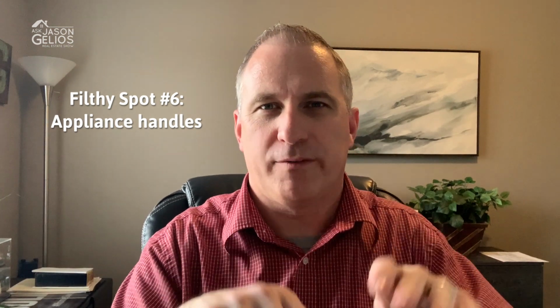Number 6, appliance handles. I noticed that people touch things, kids especially, everybody in the house. They touch the microwave handle, fridge handle, and stuff gets dirty. Maybe you were baking something and your hands were dirty, but you just opened the fridge and you cleaned up everything else, but you didn't clean up the fridge handle, okay, that can happen. Plus, think about it this way, you're touching these things all the time, especially a stove, microwave, just appliance handles get dirty.